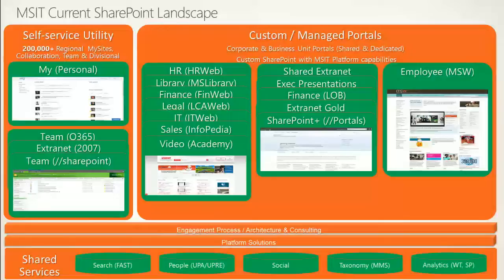And you'll notice there's a definite delineation on the screen between what they call self-service and utility, and custom/managed portals. Over on the left, the self-service utility has a very low level of customization. Yes, this is a conscious decision that MSIT made, because the more customizations you have in your farms, the higher the cost to maintain, operate, patch, and upgrade them. And so it makes sense.